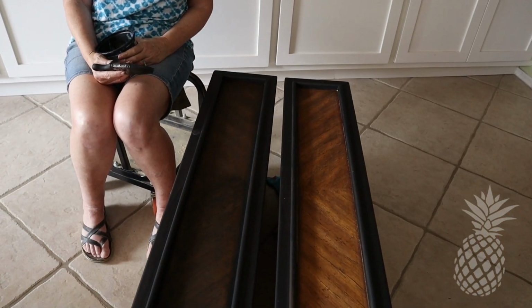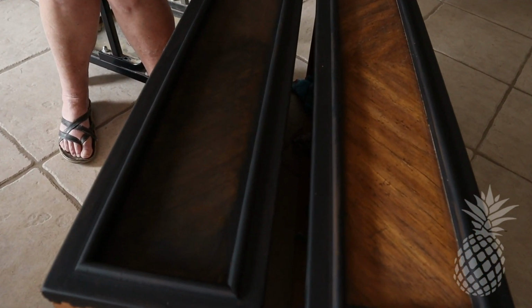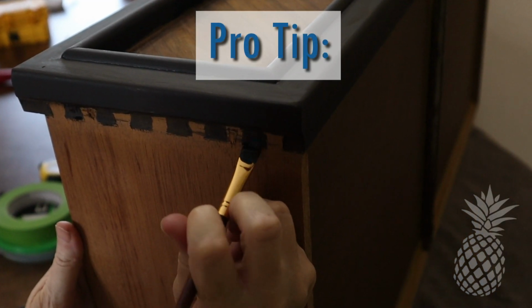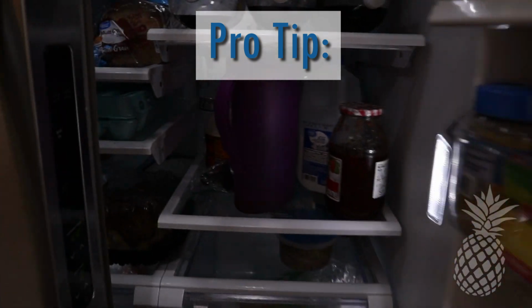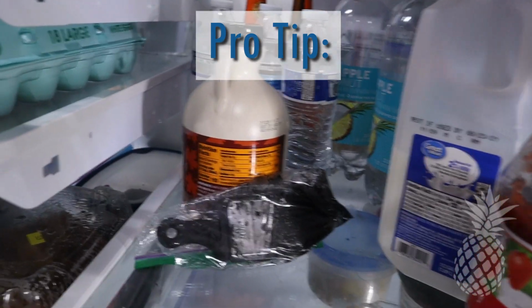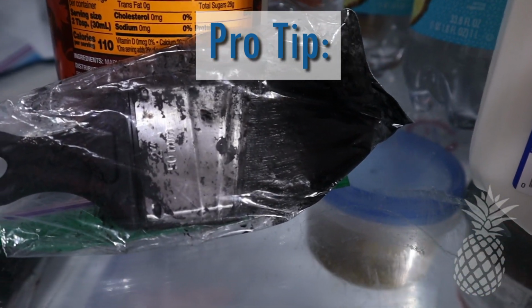Here's the before and after. Which do you like better? Between coats, just wrap up your paintbrush and put it in the fridge. This will save time, but you might have some explaining to do. Honey, why is there a paintbrush in the refrigerator?